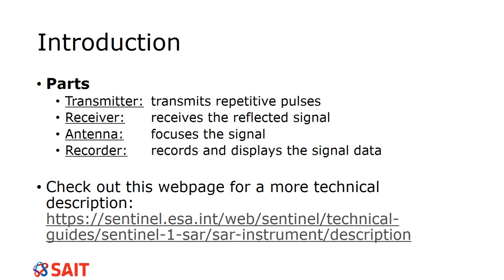Then a receiver receives the reflected signal, and that's what's going to help us create the image. Then we have an antenna, and the antenna is meant for focusing the signal, whether it be sending or receiving, usually for the receiving side. Then we have a recorder, which takes that data and creates pixels with it. The antenna can also be used for transmitting, and depending on the sensor, that's how the antenna is actually set up. But it's meant for focusing the signal.